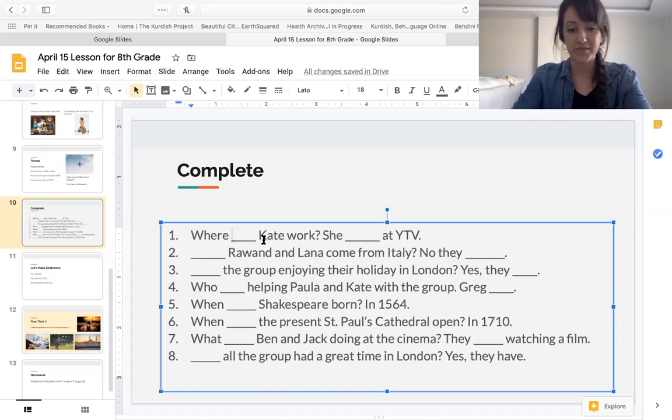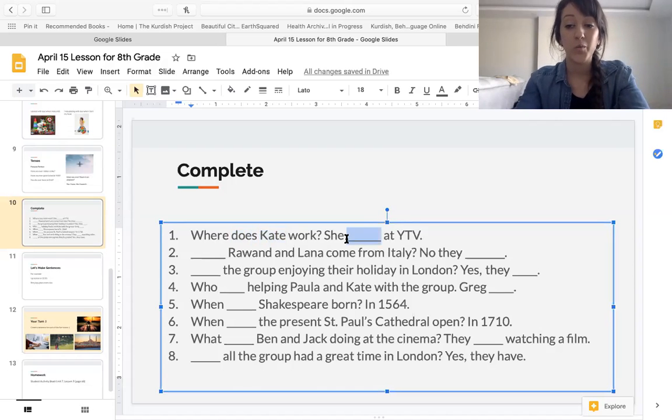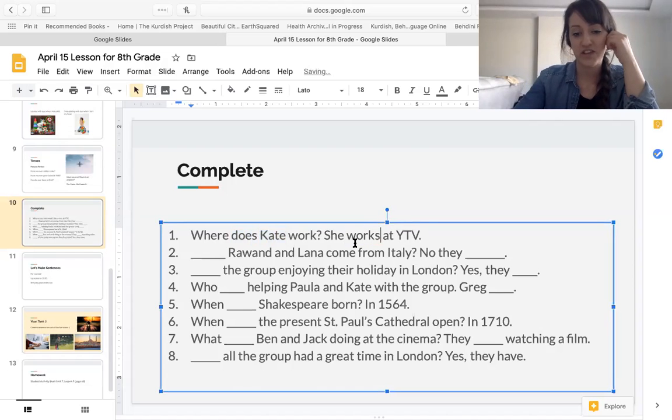Okay, so number 1, where. So we want to use the verb for do, but we don't use do, we use does. Where does Kate work? Remember, we use does because we're talking about Kate. We use do if it's I, you, we, they. We use does if it's he, she, it, or a name. And then we have the verb she works at YTV. And we add the S because we're saying she. Number 2.